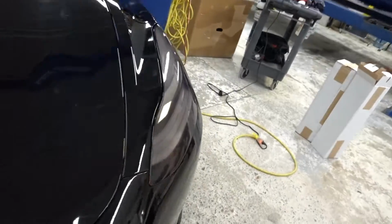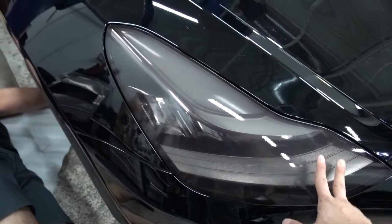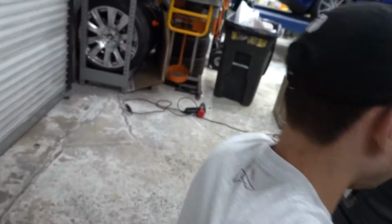You know what? I kind of like it. It's not too dark. We went with this really light smoke color. Honestly it lasts, I've seen cars have it on for like 3-4 years. Have you done the rear yet? Not yet, I'm about to do it right now.